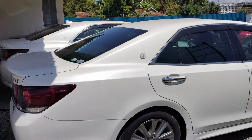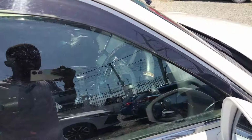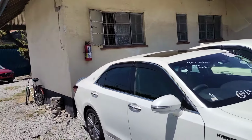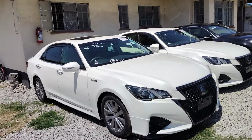Sawa, especially this one, niko na sunroof, niko na leather interior, iko fiti sana. There's a review of this car on the channel, maybe you can go and watch that one, but I can finish this one, then you can go through that.